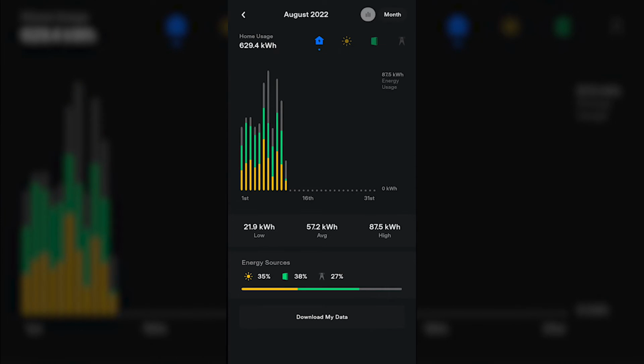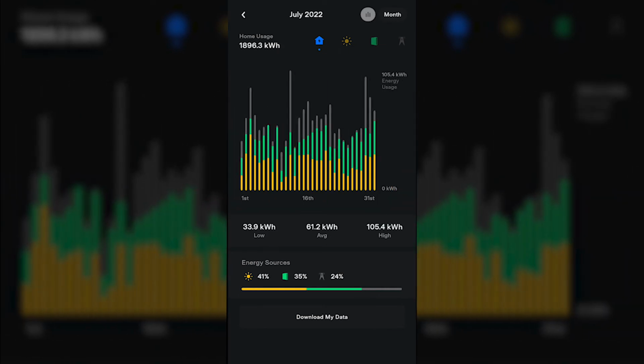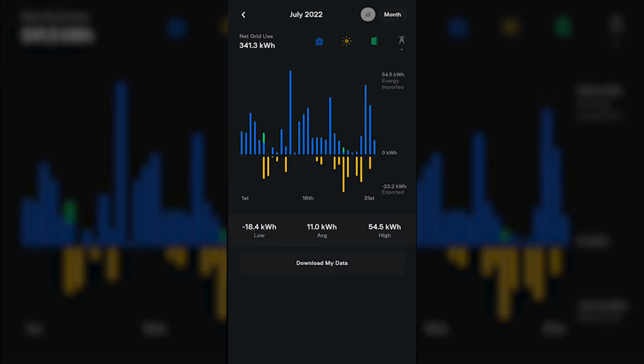And you can go back and forth between months. If we take a look at July, it was a pretty hot month. It stayed at least 90 degrees every day and didn't really cool off in the night. We did keep the house at 72 degrees during the day and 69 degrees at night. And you can see total electricity usage for the month of July was right at 1900 kilowatts. So about $190, maybe $195 if we had purchased all of it from the power company. But because we had the panels and the Powerwalls, the net grid use was only 341 kilowatts. So that's about $35, maybe $36, $37.